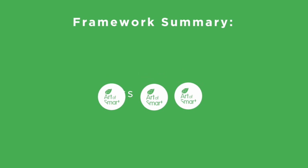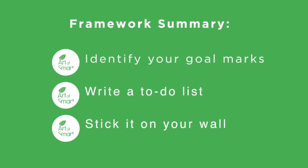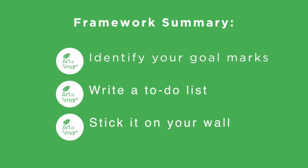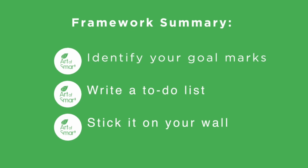So, in conclusion, 3 simple steps. Number 1, identify your goal marks for your subjects. Number 2, write a to-do list for everything you need to do for that subject and map it out over time. And number 3, print it out and stick it up on your wall.